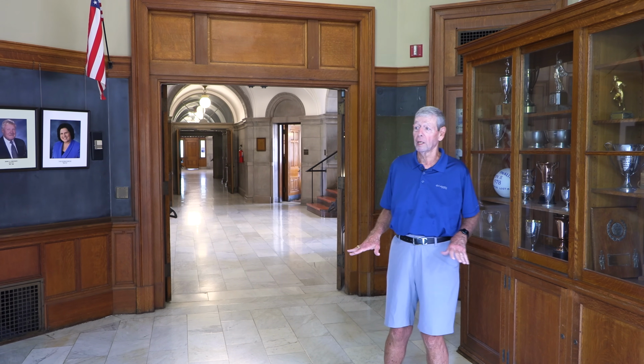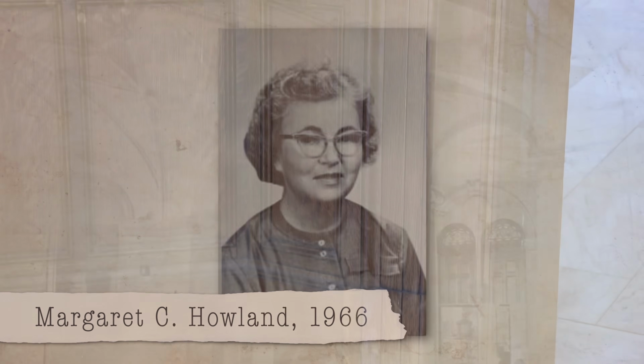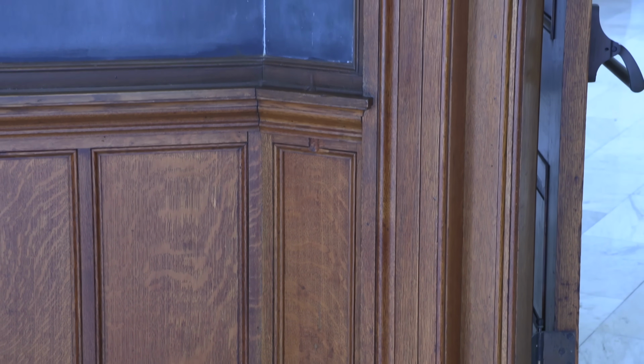All right, the area where we're standing right now was originally a classroom. This was actually, when I was in school, Mrs. Howland's room, English classroom. And you'll notice as you look around this room, the oak crown molding, the quartered oak along the walls, the oak hand-carved chalk trays. This is what every classroom in the old building looks like.